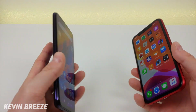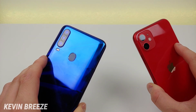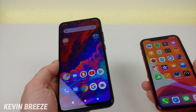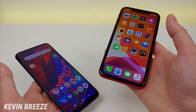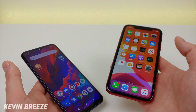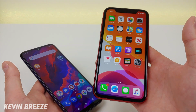Now video recording for the rear cameras maxes out on the G9 Pro at 1080p at 30 frames per second, and with the iPhone 11 we're getting 4K at 60 frames per second. The BLU G9 Pro features a 4,000 mAh internal battery, and with the iPhone 11, we get a smaller battery capacity with 3,110 mAh. So we get 890 mAh less of capacity with the iPhone 11.